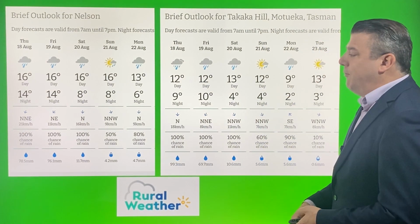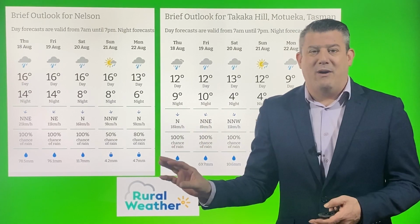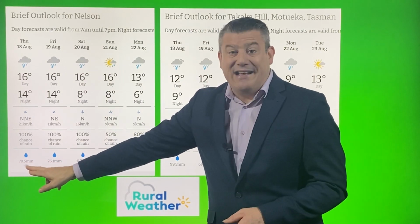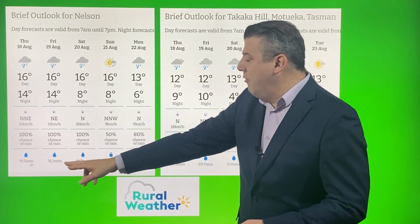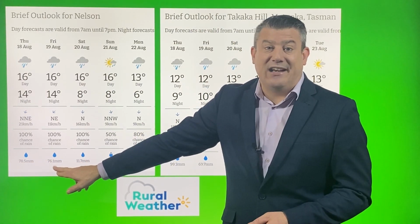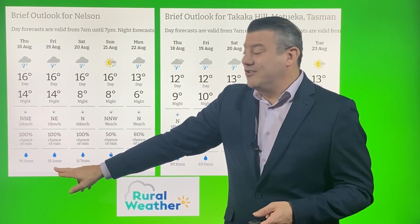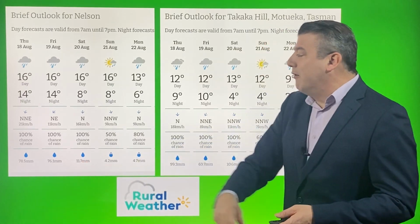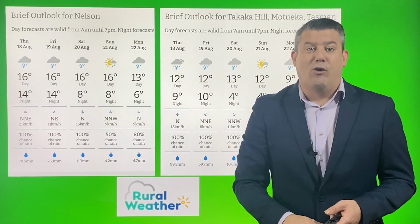Before I go, please go to ruralweather.co.nz for your rainfall totals. I appreciate this is a little bit hard to read on the screen, but if you go to Rural Weather, here is Nelson's rainfall today, 78 more millimetres to come through, and tomorrow 76. So it's about 140 just there coming through or more. But as you go into the weekend, only 12 millimetres for Saturday and 4 for Sunday.